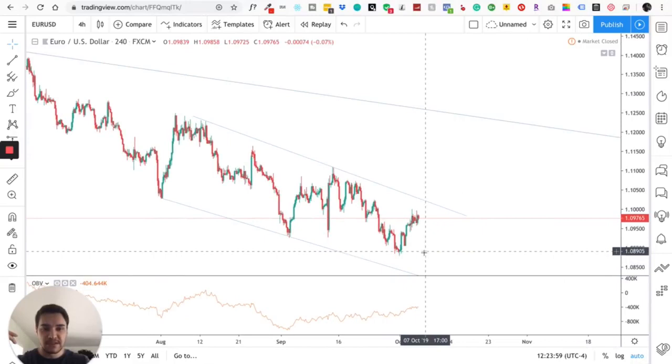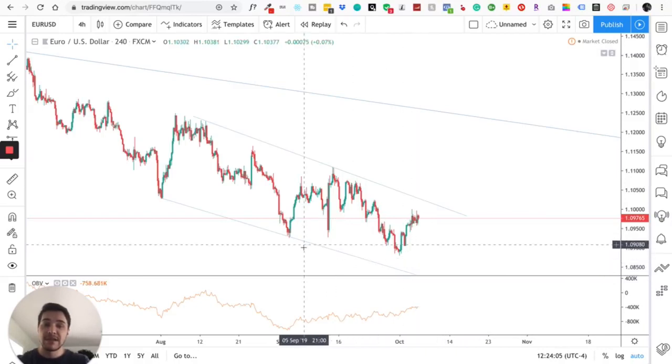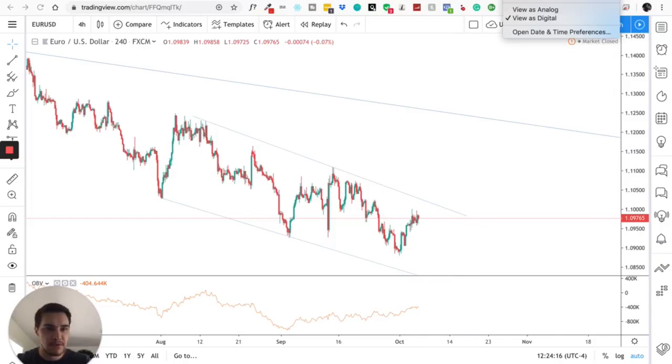Let me move this so you can see it a lot better. There's a very good possibility that EURUSD could fall down here to the bottom of this channel to make a third touch right here. So remember, there's one touch, two touch, three touches. So my prediction for Monday market open right now, today's date, let's pull it up right here. Today's date is Saturday, October 5th, 2019.